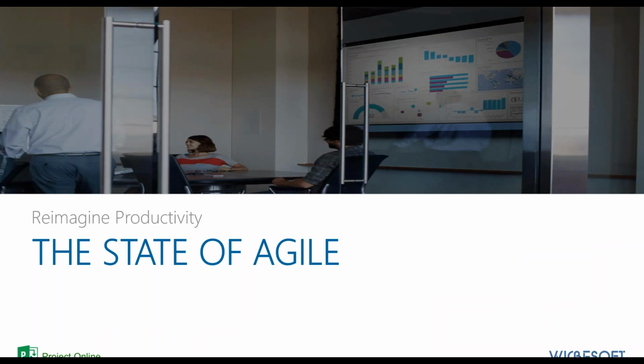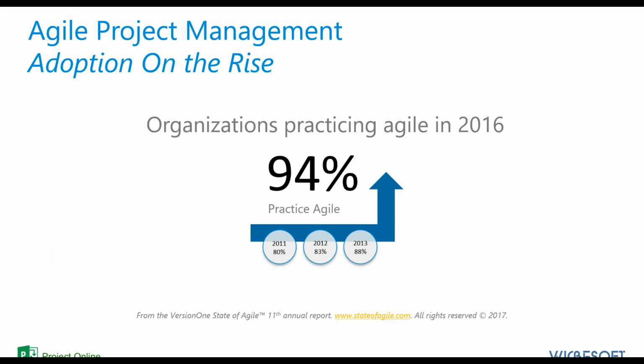So if we look at the state of Agile and what this technology brings to bear, given the fact that there's so much technology influencing all types of industries, even what was considered more low-tech industries, what's really interesting is that Version One annually does a state of Agile survey that basically keeps a finger on the pulse of Agile and its proliferation and use in the marketplace. And the adoption is definitely on the rise.